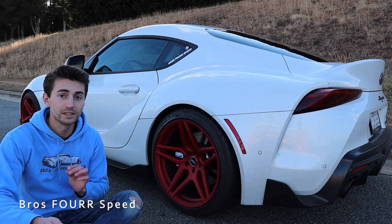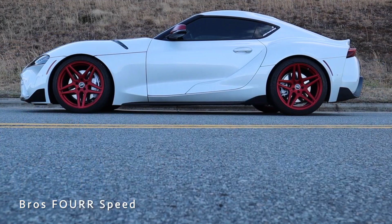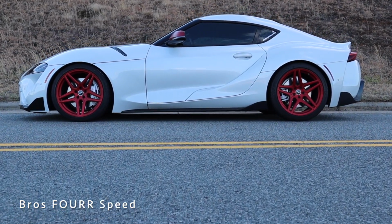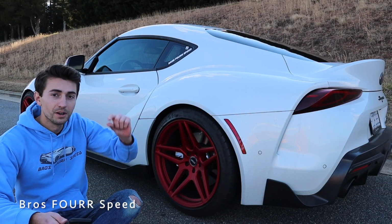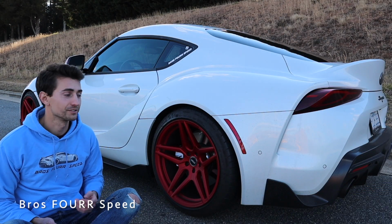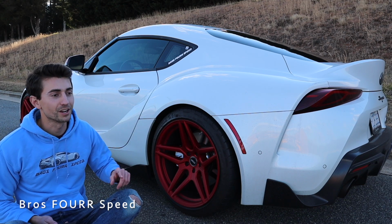That honestly is one of the best things I have ever done to this car. They are $300 and they lower the car 1 inch all around, gives it a perfect wheel gap. It's about this much. I think it sits amazing the way it sits right now, especially with the wheels, which we'll talk about in a second.